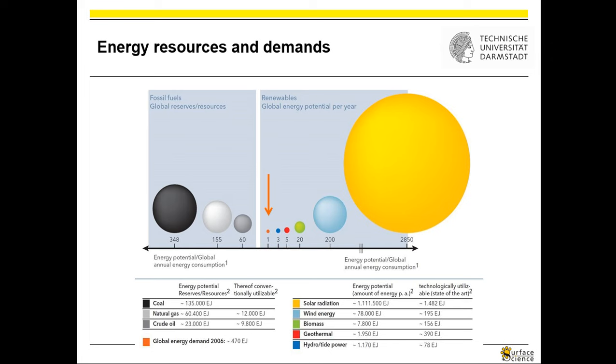Just a figure which everybody knows: this is the amount of energy used in a year, this is the amount of solar energy which we have available in a year, and this is the amount of wind energy which we have available. That means there's more than enough energy for our demands.